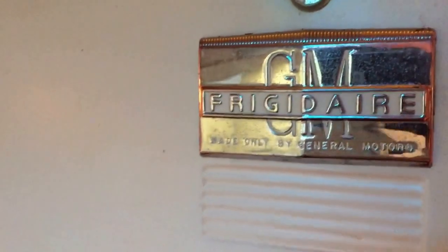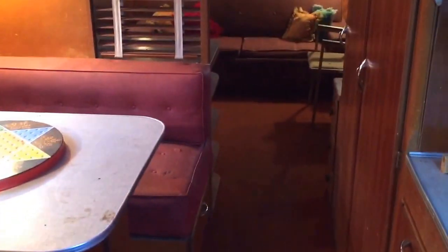Original GM. There you go, it's going up for sale. Original blinds even, and the couch in there makes that into a hide-a-bed.